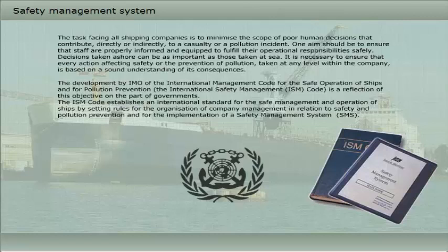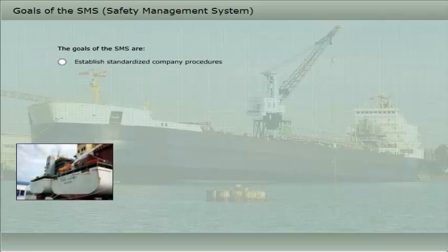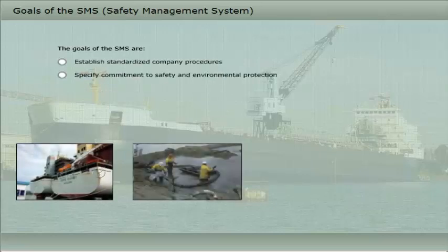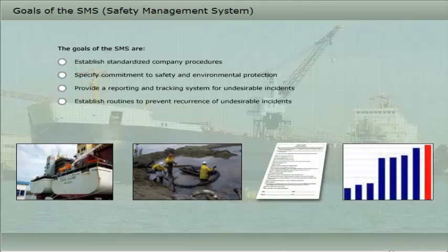The ISM code establishes an international standard for the safe management and operation of ships by setting rules for the organisation of company management in relation to safety and pollution prevention, and for the implementation of a safety management system. The goals of the safety management system are: establish standardised company procedures, specify commitment to safety and environmental protection, provide a reporting and tracking system for undesirable incidents, establish routines to prevent recurrence of undesirable incidents.